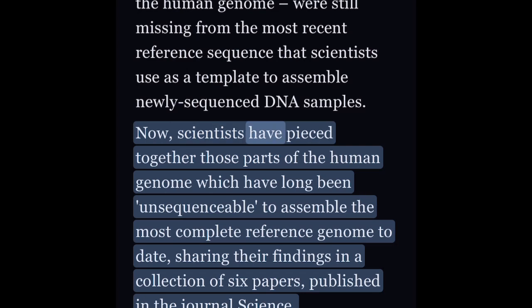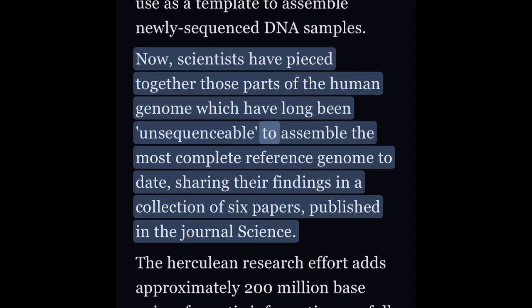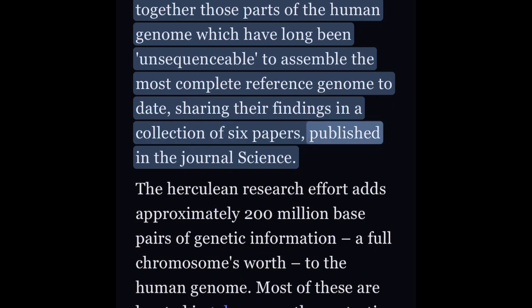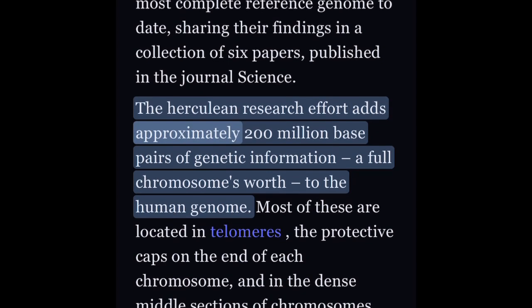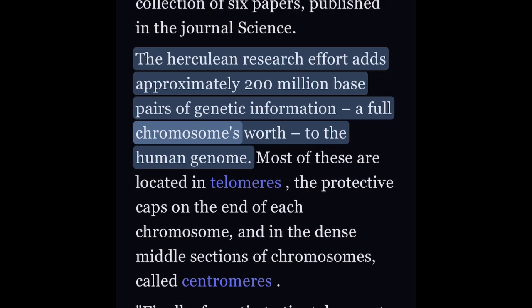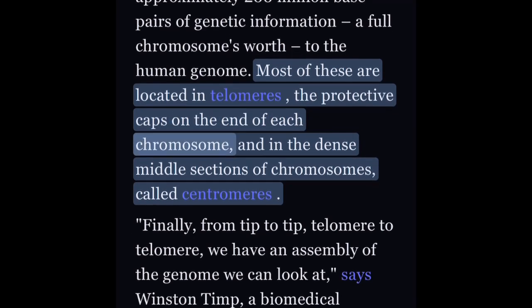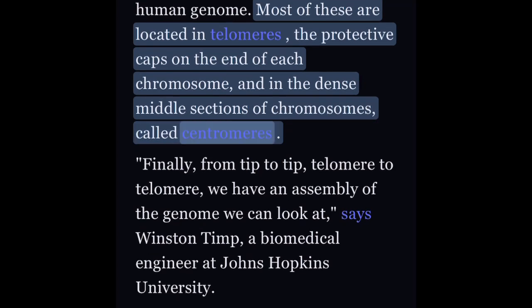Now, scientists have pieced together those parts of the human genome which have long been unsequenceable to assemble the most complete reference genome to date, sharing their findings in a collection of 6 papers published in the journal Science. The Herculean research effort adds approximately 200 million base pairs of genetic information, a full chromosome's worth, to the human genome. Most of these are located in telomeres, the protective caps on the end of each chromosome, and in the dense middle sections of chromosomes, called centromeres.